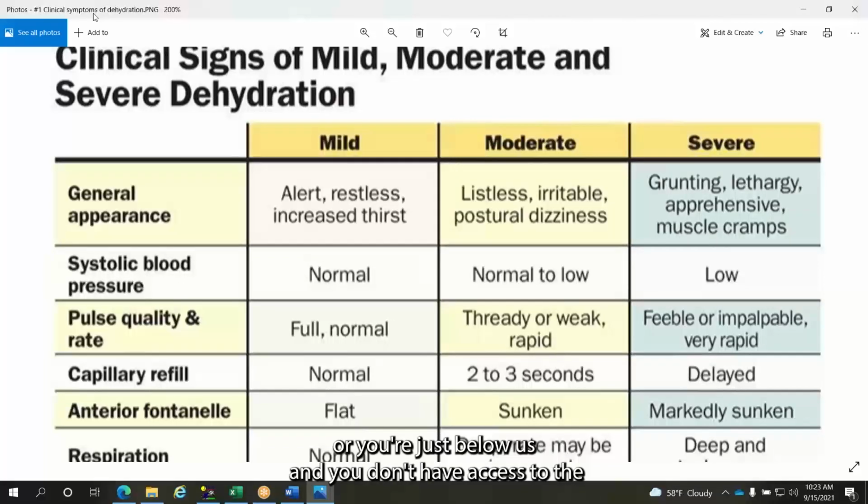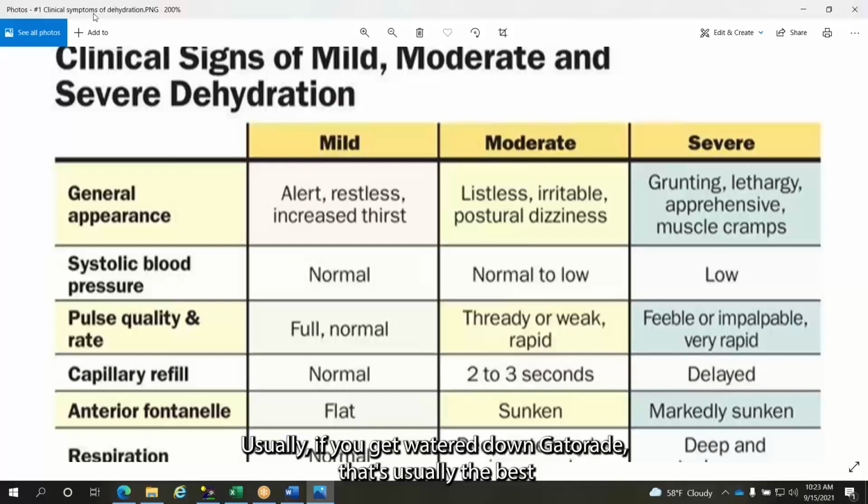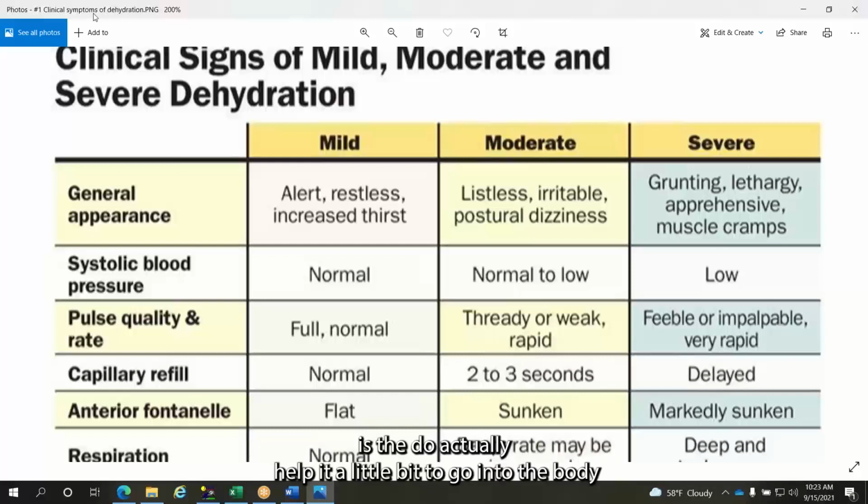Especially in the backcountry, or if you're just BLS and you don't have access to IV fluids, you can give them a bunch of water. Usually watered down Gatorade is the best, because the salts actually help it go into their body a little bit. Full strength Gatorade is actually not as good as watering it down a little bit.